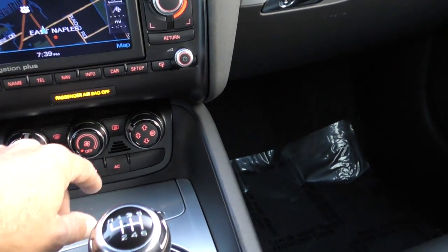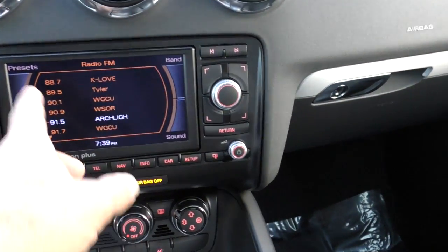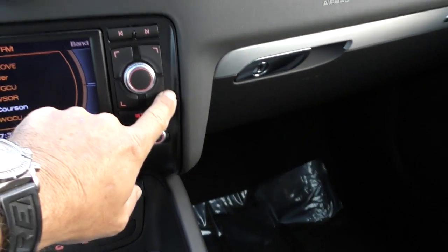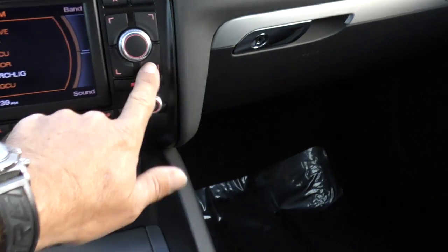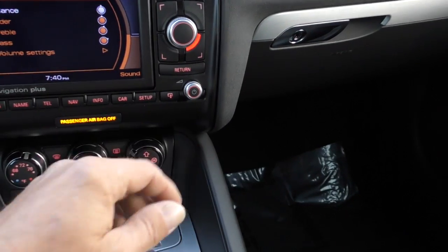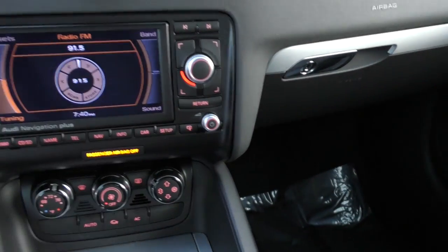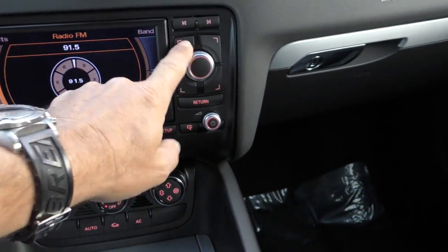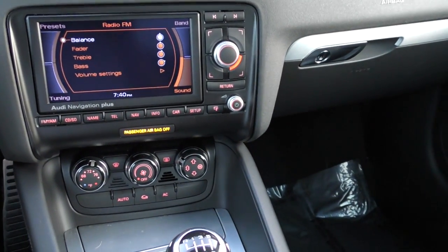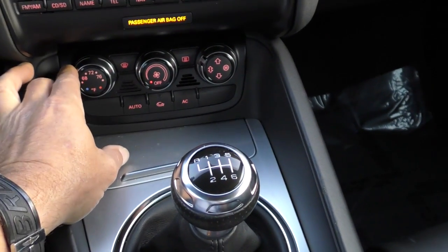But the way it works, let's say we go to the radio. All right, so here we are. We're on FM. And you can see these four things at the corners: tuning, presets, band, sound. They correlate to these four buttons here. So if I want to go to sound, I'm going to press this bottom right, and that's going to give me the different things. Now I can scroll through using this thing. And how do I go back? Return, I guess. Okay. If I want to go to tuning, I press this. Now I can tune. If I want to go to the presets, I'm over here. So again, I guess it's intuitive, but it always seemed a bit mystifying to me. Down here you've got your climate control, there's your thermostat.